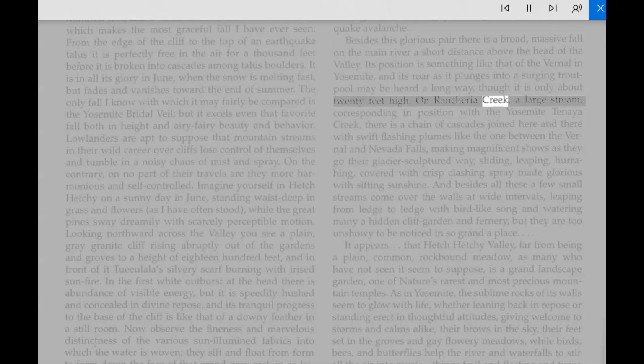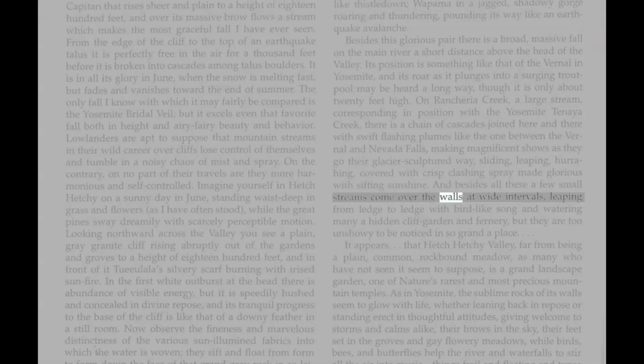On Rancheria Creek, a large stream, corresponding in position with the Yosemite Tenaya Creek, there is a chain of cascades joined here and there with swift flashing plumes like the one between the Vernal and Nevada Falls, making magnificent shows as they go their glacier-sculptured way, sliding, leaping, hurrahing, covered with crisp clashing spray made glorious with sifting sunshine. And besides all these, a few small streams come over the walls at wide intervals, leaping from ledge to ledge with bird-like song and watering many a hidden cliff garden and fernery, but they are too unshowy to be noticed in so grand a place.